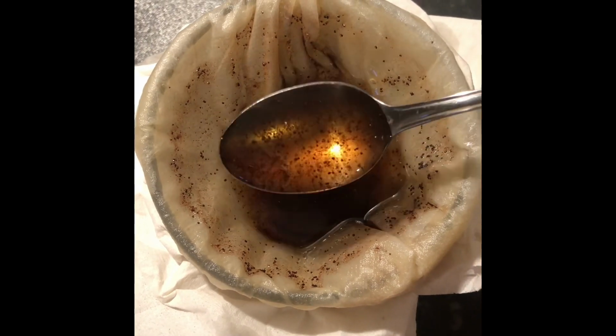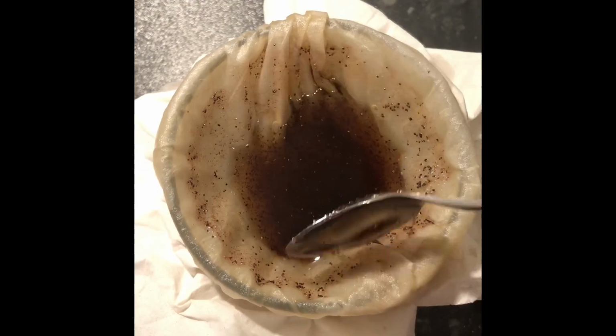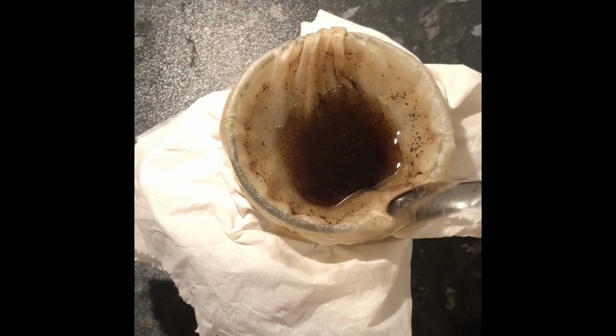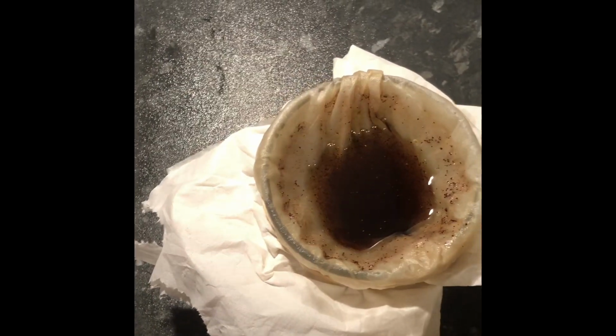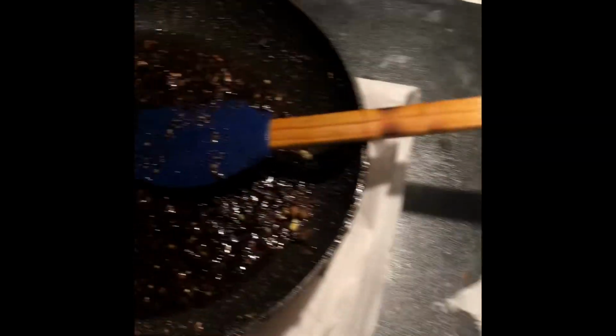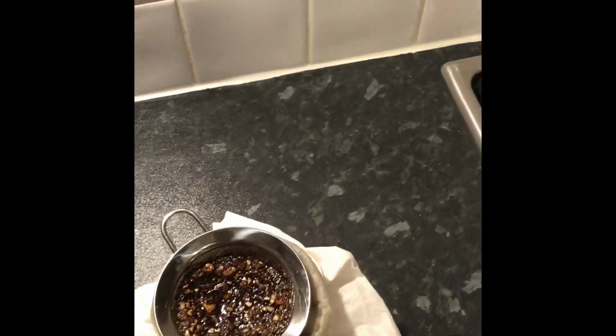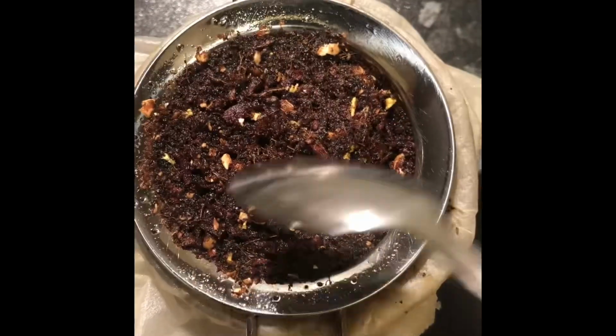As you can see, all those little particles in there, which we need to remove. They don't do any harm, to be honest, if they go onto your scalp or whatever, but I just don't like it. I want nice clean oil. So I'll just repeat this process with what's left in the pan. I'll let gravity do its job and let that oil drain from all this into a glass.